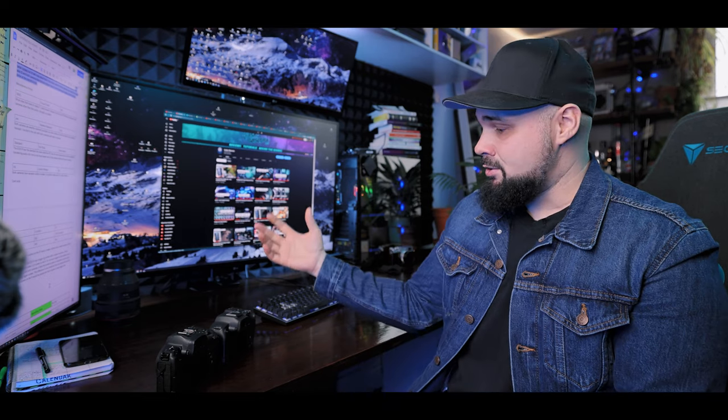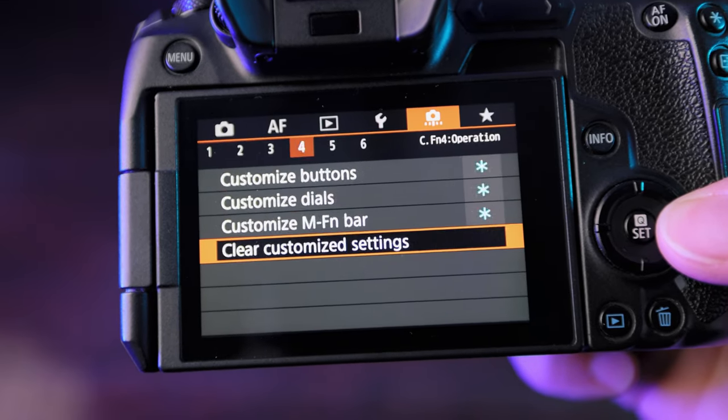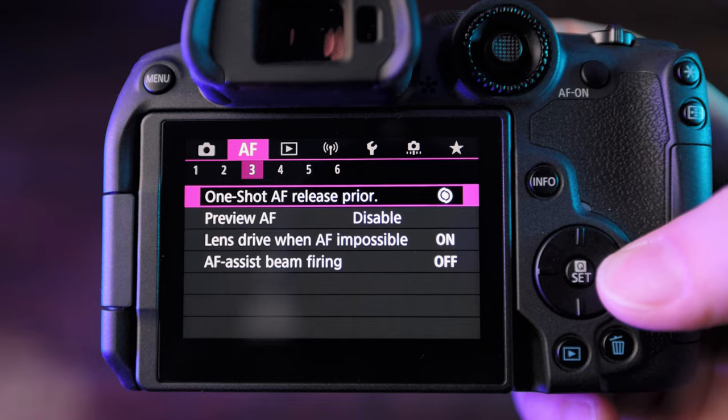Now, again, what does that mean in real life? Not much. It's hard to tell the difference. Once you get used to one screen, it's not a big deal. But I can tell you, after using the R and the R7, when I switch back to the R, it just feels like a bigger screen and it's more robust. But it shouldn't make any difference to you if you're a photographer or videographer.